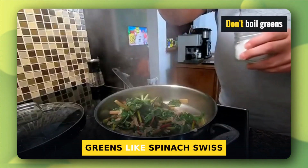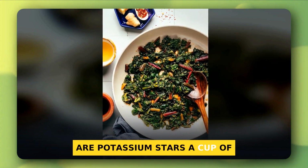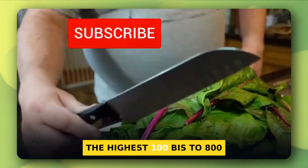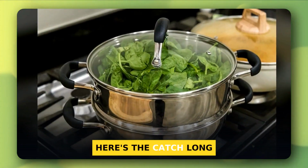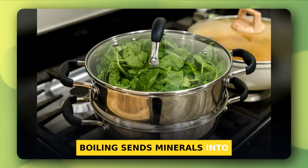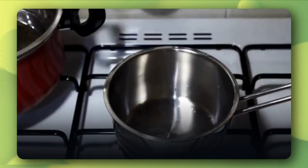Leafy greens like spinach, Swiss chard, kale, and beet greens are potassium stars. A cup of cooked spinach can land in the 700 to 800 milligram range. Here's the catch. Long boiling sends minerals into the water. Then most people pour that water down the drain. Your potassium goes with it.